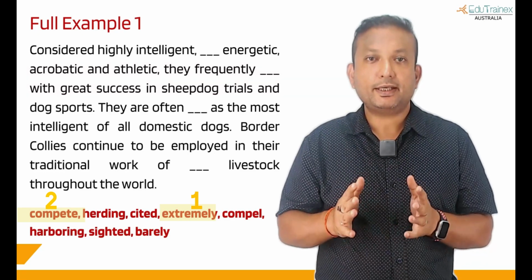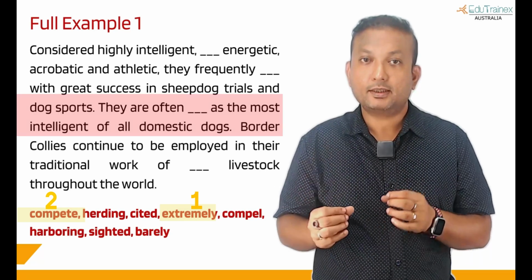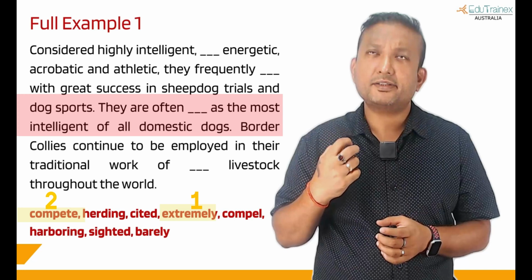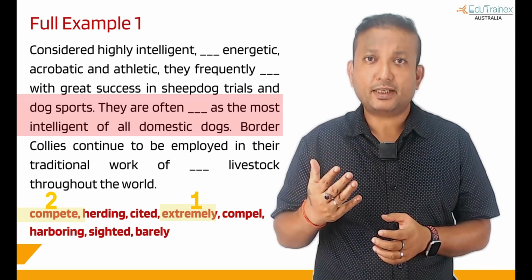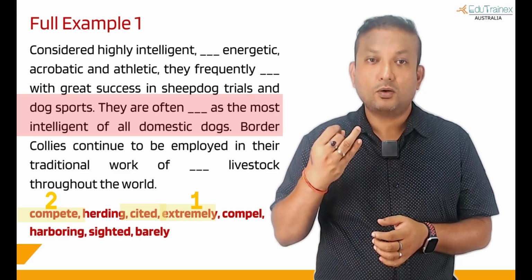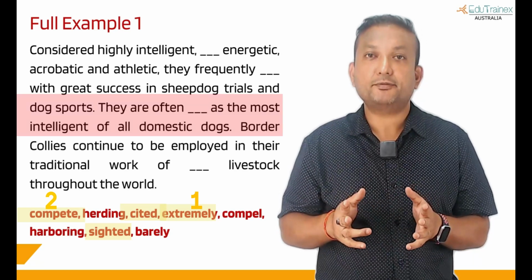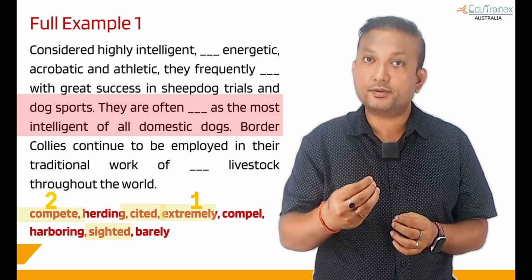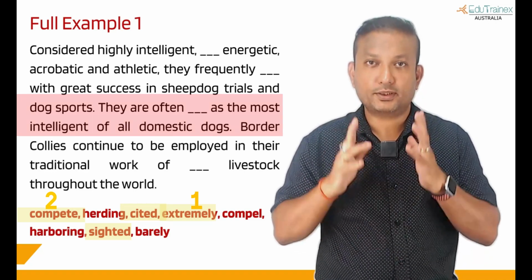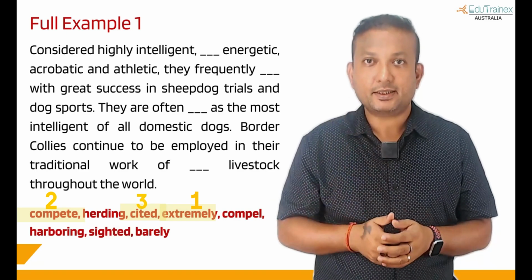Okay, the next one. They are often dash as the most intelligent of all domestic dogs. Dash as. If you know the collocations, you will think regarded as is the best one, but we don't have that in the options. Which other words are mentioned there? Cited as or sited as. Both are pronounced similarly, but spellings are different and meanings are different. Cited means referred as, whereas sited with an S means visual. You establish visual. Sited as. So I think sited is the best answer here.